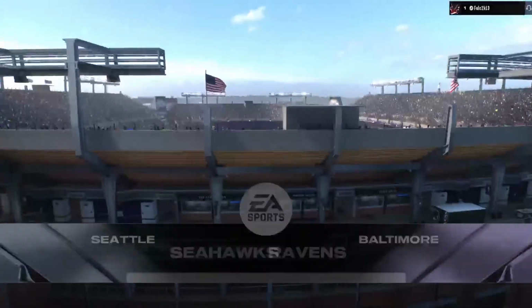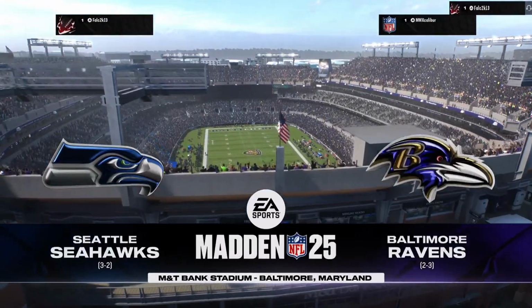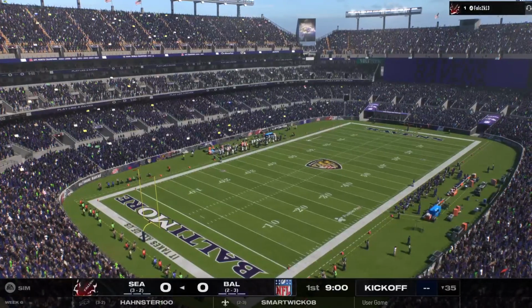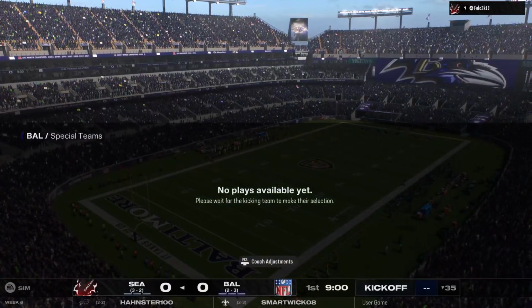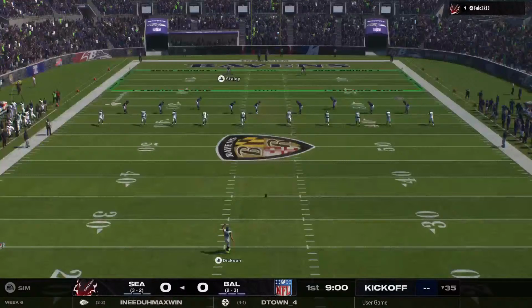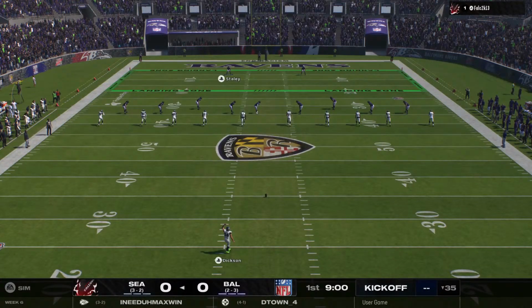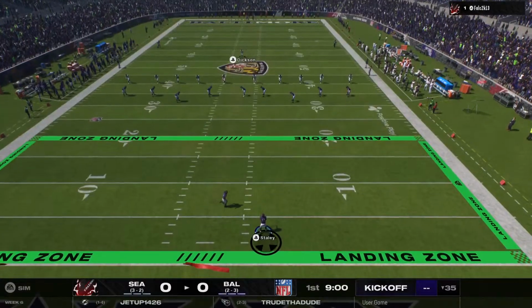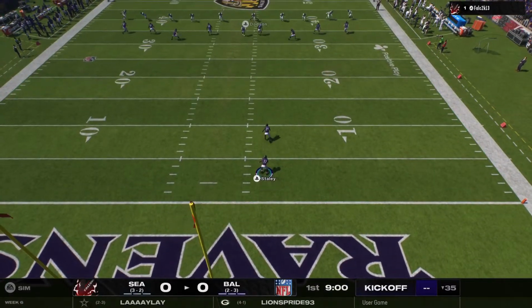EA Sports coverage of the National Football League brings us to the inner harbor of Baltimore, Maryland, and M&T Bank Stadium. So pleased to have you along. This should be a good one. We're set, and off we go here on EA Sports.